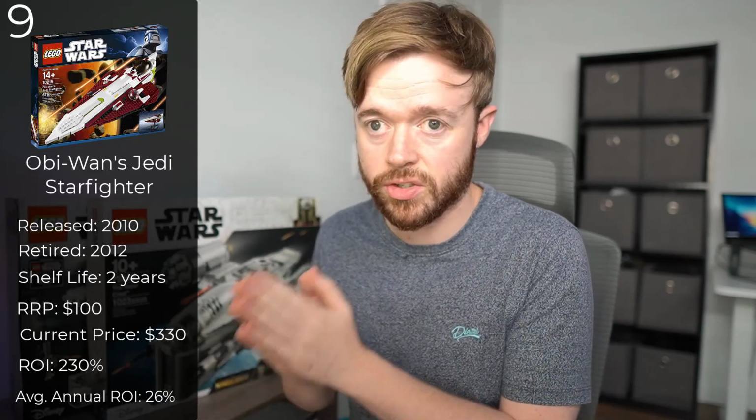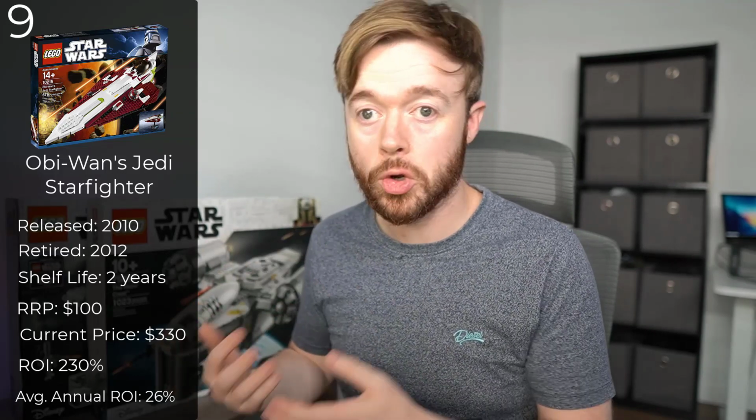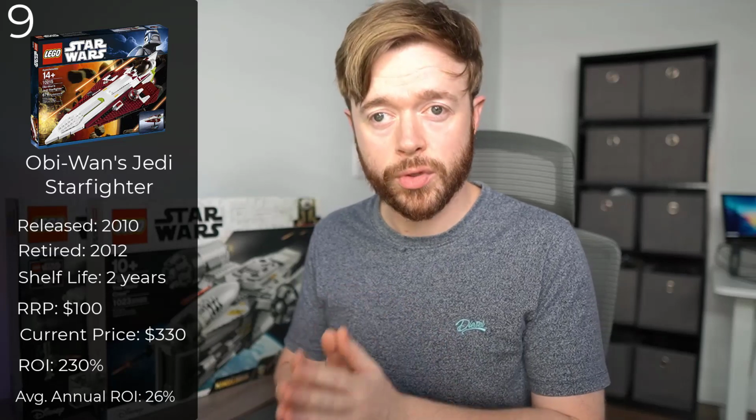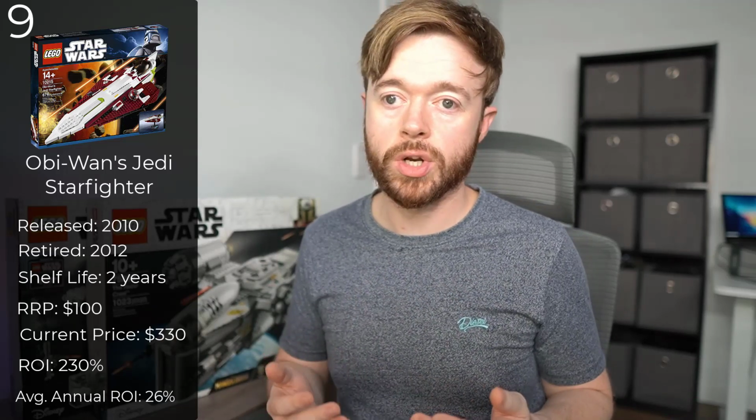At number 9, we have the Obi-Wan's Jedi Starfighter, set number 10215. This set had just 676 pieces, which makes it definitely the smallest out of all of the UCS sets that we're looking at in this video. Some people may even argue whether it deserves to be called a UCS set, but according to Brickset and a lot of the other places that I looked, this one is generally considered to be a UCS set. Released in 2010 and retired in 2012 for a shelf life of just 2 years, which is below the average here. This set retailed for just $100, which is the cheapest retail price out of everything that we're looking at here. The current eBay price is around $330, which would be a profit of $230 or 230% return on investment. But it's been 9 years since retirement, so on average annually that will be a return of around 26%.